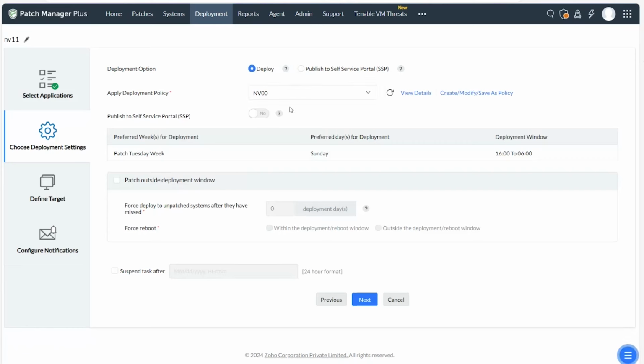Okay, now the other special functionality that we offer is the patch outside deployment window. So with the patch outside deployment window functionality, you can seamlessly patch the endpoints that have missed the deployment schedule. That is, this deployment schedule. The deployment will be forced immediately on a successful agent server sync, irrespective of this deployment window.